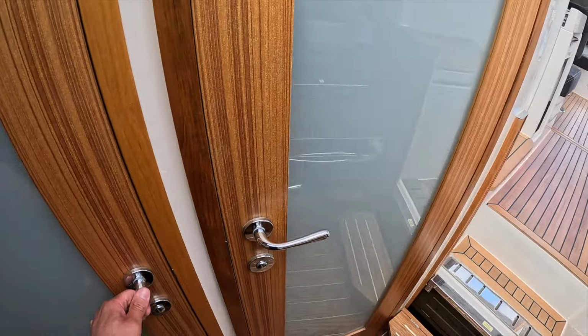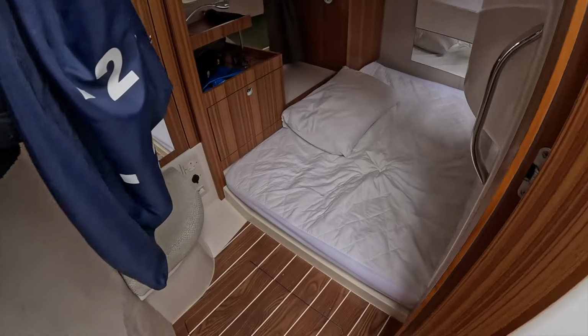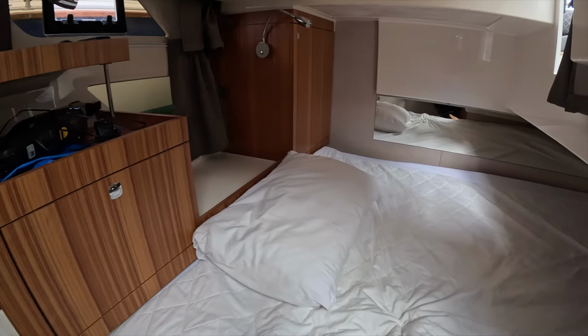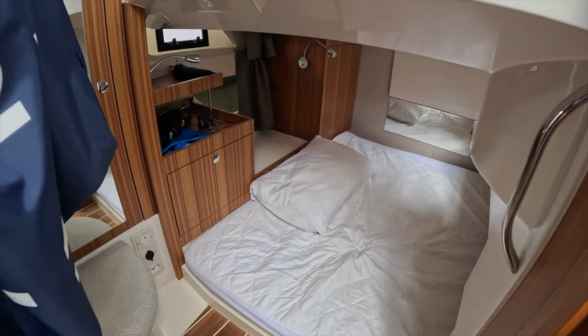And for those who have guests on board, there is also a second cabin on here. As you can see, a nice double bed, plenty of headroom as you first walk in, and then a good sized bed underneath. Again, with the Marex, loads of light throughout the whole boat using those huge hull windows. So everything feels very nice in there.